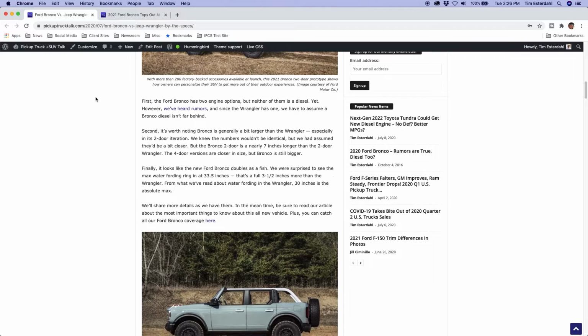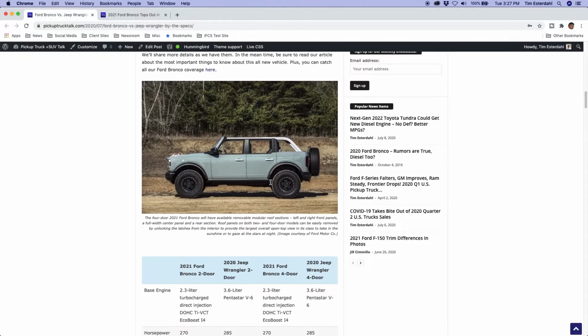A few things to point out, as my friend and colleague Jill Simonello, the news editor and managing editor over here, has pointed out: the two-door Bronco is nearly 7 inches longer than the two-door Wrangler. The four-door length versions are closer in size, but the Bronco is still bigger. It's pretty interesting that the Bronco actually has maximum water fording of 33.5 inches, 3.5 inches more than the Wrangler. So it's pretty interesting. Here we go, the chart.